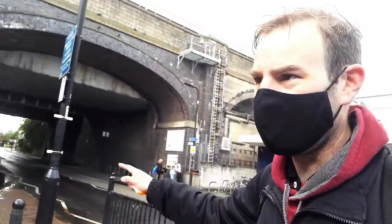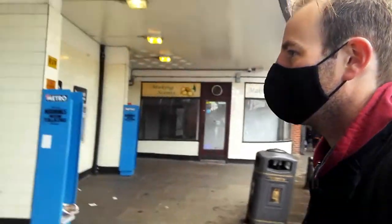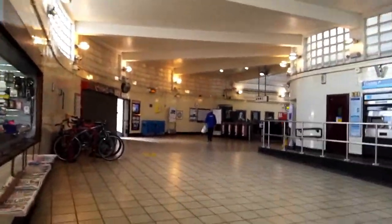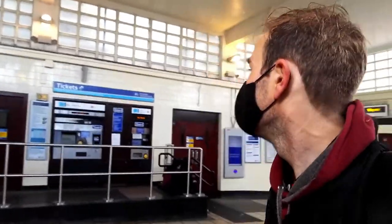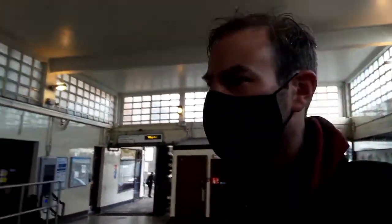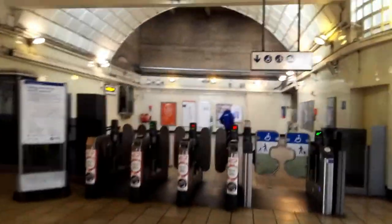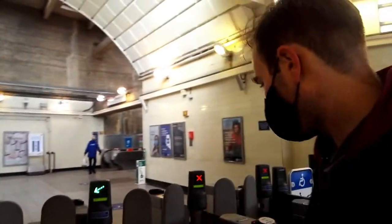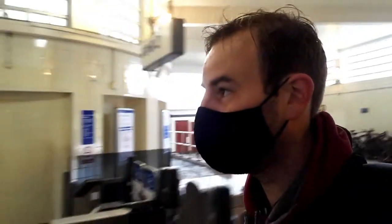So this is further down that huge viaduct complex I was telling you about. Now, if we come in here, quite a nice Art Deco style station. It's not a Charles Holden one, but it is an Art Deco style station. And through here, through the ticket barriers. I've got a travel card. I've been doing other things in London before I did this, so I haven't actually got to buy a ticket.